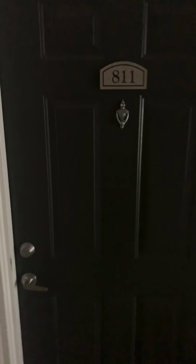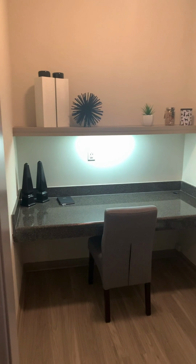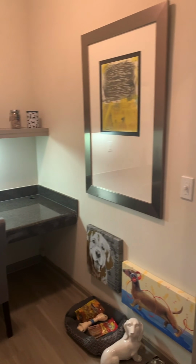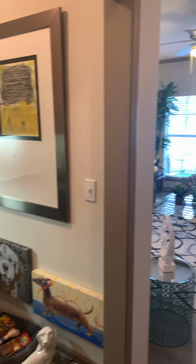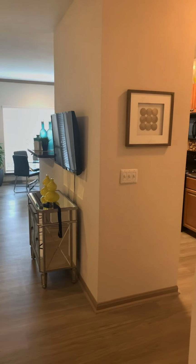Come with me as we access your new home. This is our two bedroom, two bathroom Barcelona, 1205 square feet. As you walk in, you will notice that it's very spacious.